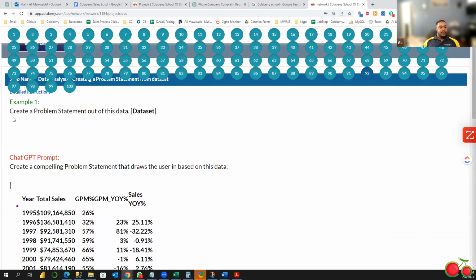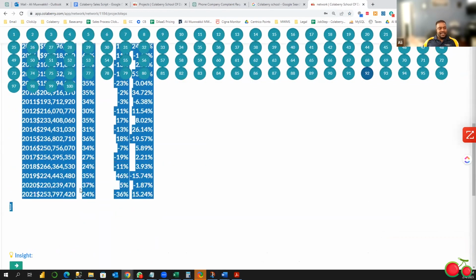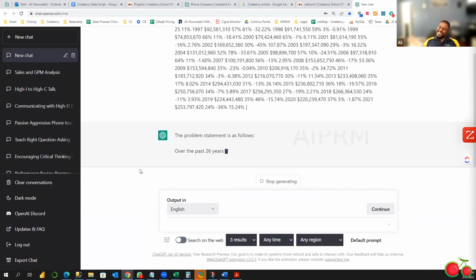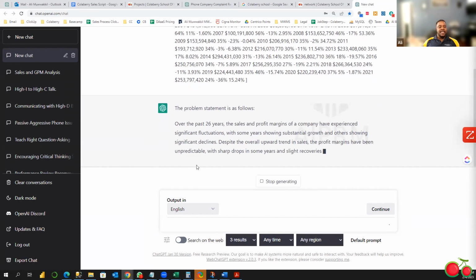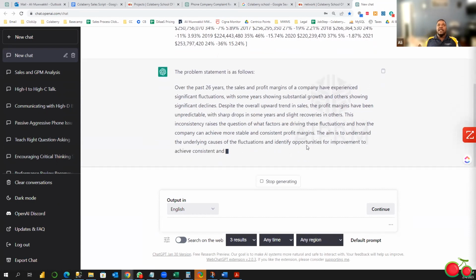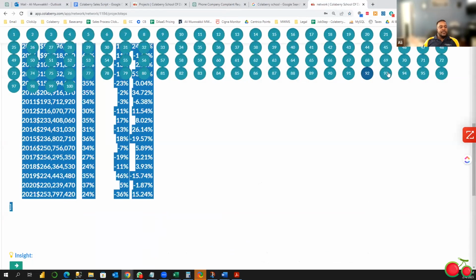Here's another one. Create a problem statement out of this data set. Problem statement? What? It'll do that? Yes, it'll do that. Out of the data set? How does that happen? Of course, I didn't give it any details about what kind of company it is or anything like that. Or maybe I steer it in the right direction. Like I want to focus on this part of it. Write a problem statement that leans more towards that, right? So I just said a basic problem statement, and it just read the data and came up with the problem. All right, cool stuff. Keep it moving.